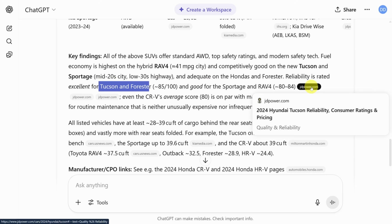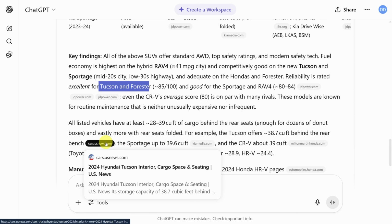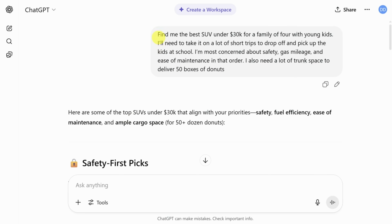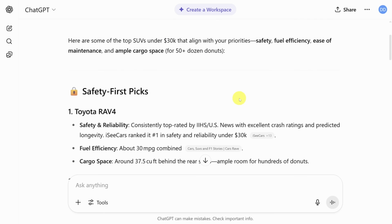Notice also that most of these claims are backed by citations. That doesn't mean it's foolproof, but you can chase down original sources if you need to. Now, I just took the same prompt and ran it without deep research. So compare this response with what you just saw.